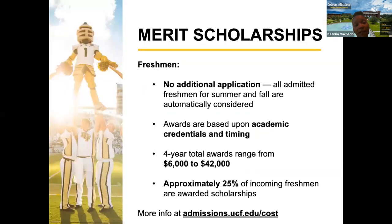Now, scholarships. As I mentioned earlier, with our freshman merit awards, it will be automatic consideration once you're offered admission for the summer or fall semesters. So you do not have to apply separately for a merit scholarship. Now, just be mindful that the awards are not solely based upon academic credentials. They are also based upon the timing of the application. What that means is that what you may have qualified for in November or December may change come February or March, since we do not have as much funding remaining that late in the year. So again, apply early and get us your information as quickly as possible.